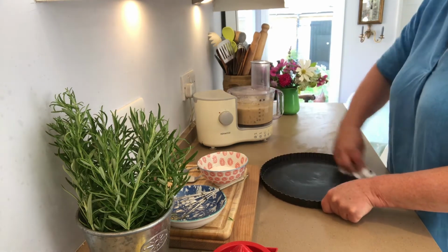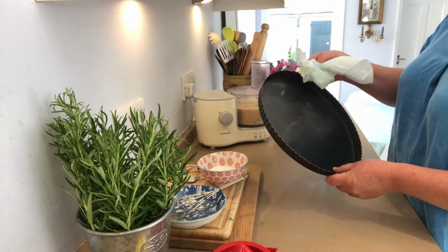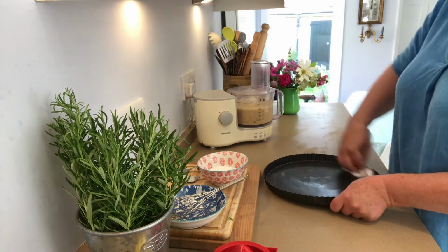I'm just greasing my flan dish. I've got a flan dish. I don't know the size of that. About 18 inches? I don't know. Very good at sizes.